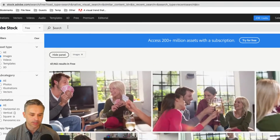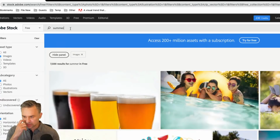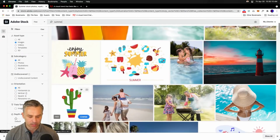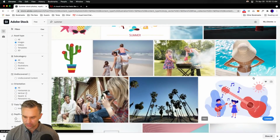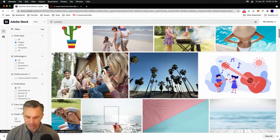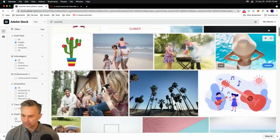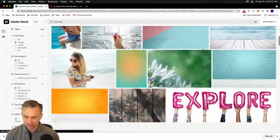We could just type in spring or summer. Let's type in summer because we'll get some fun summer designs. And what we could do is go from there and grab a couple of these fun images. Like this is very summery. This is very summery, right? We could use some of these. Am I even logged in? Yes, I am logged in.